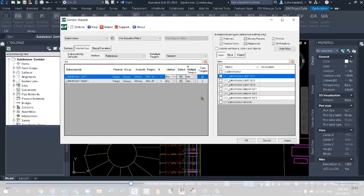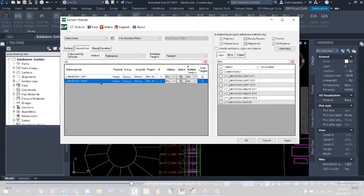So I've got 28 targets that just got assigned. Same thing here. I'll take my driveway right, and we can find street 1 driveway right. We'll check that off.